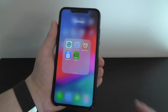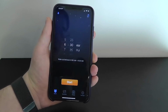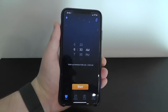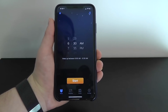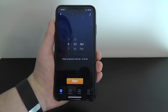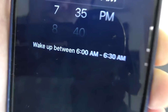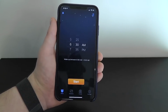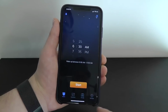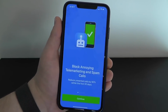Now, if we scroll out, we can see we also have Sleep Cycle. This is a great app because all you have to do is set it on your bedside next to yourself. It'll automatically, with the microphone, track your sleeping patterns and wake you up at the optimal time so you feel refreshed. It gives it a 30-minute window, and it's going to try and wake you up when you're in that lighter sleep instead of when you're in a deeper sleep so you're not groggy when you get up in the morning.